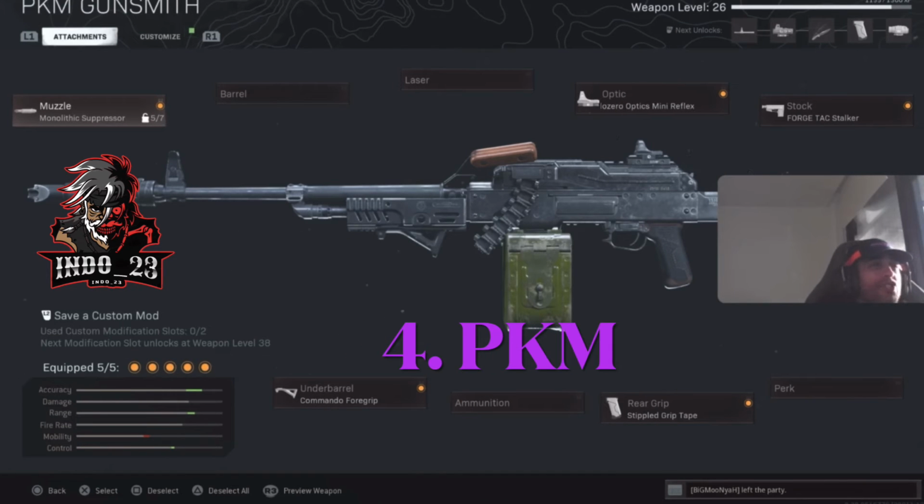The fourth gun I'm going to be talking to you about is the PKM. If you don't already know the PKM, my personal opinion is that it's one of the best LMGs in the game, and it's definitely the best LMG from Modern Warfare. From the recent patch, it's had a buff, so it was already good, but it's even better now. For all yous out there, I'd really recommend this gun. If you want an LMG, this is the one to pick.